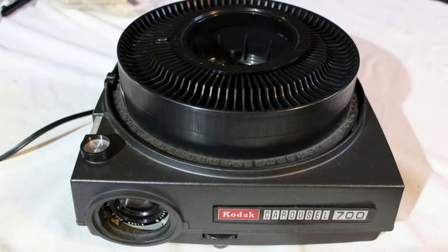Once you get a bunch of slides, the only logical thing next to do is to buy a slide projector. And this is an example of one that was available back in the 70s or 60s, I believe, one of the two decades they began to sell this. This is the Kodak Carousel 700 slide projector.